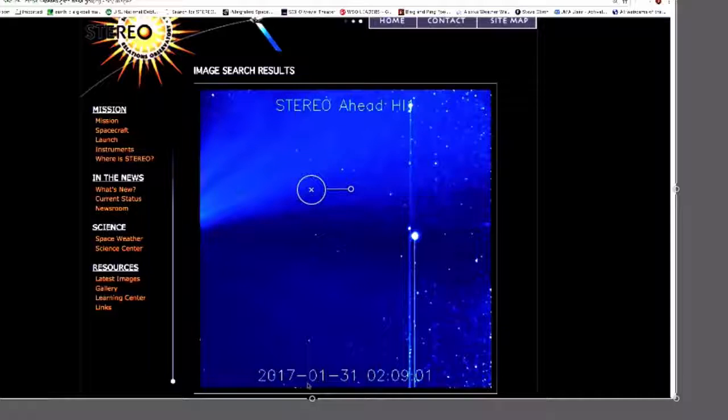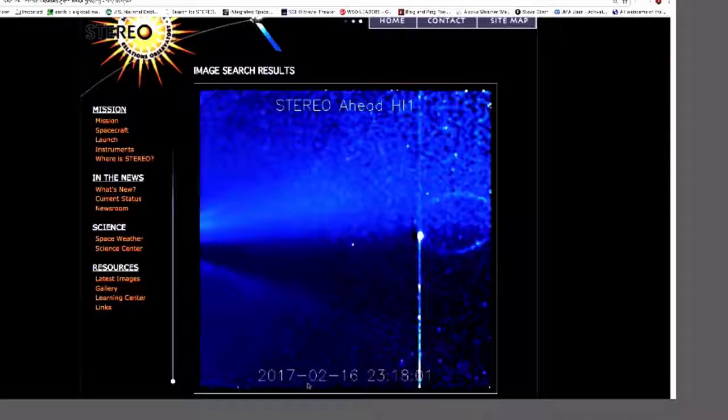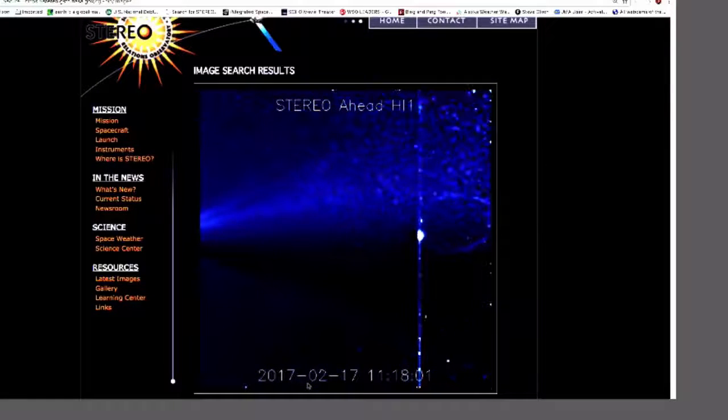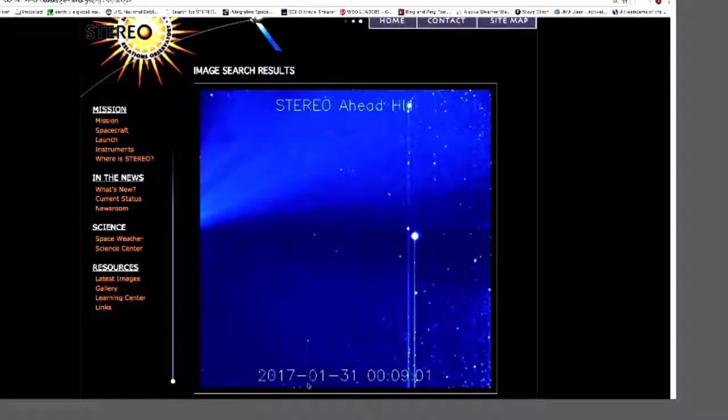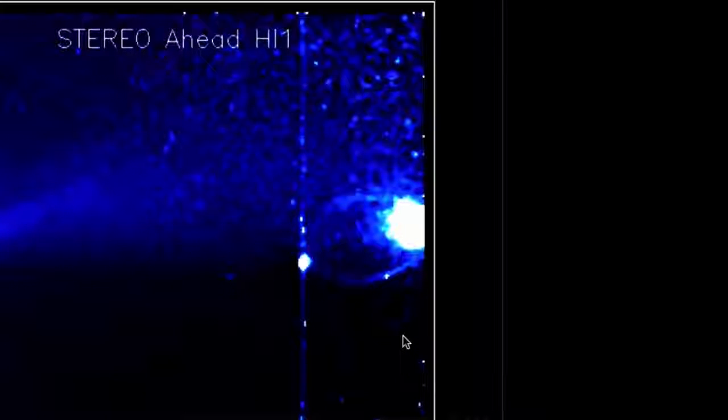I'll go back and stretch it out a little bit here so you guys can see. Now this is what's interesting, check this out. Just today it showed its face. This should be Venus, but look at how it's outgassing with incredible intensity compared to the Earth. Venus is a little bit closer to the Sun, but it's very interesting how intense and bright it is.